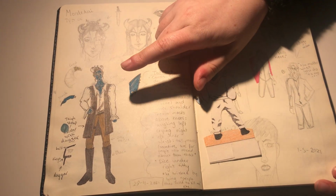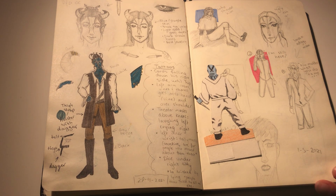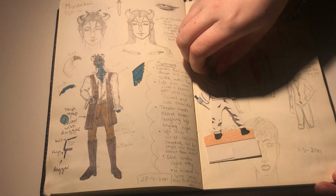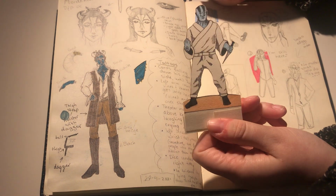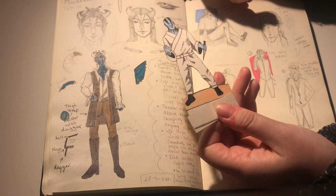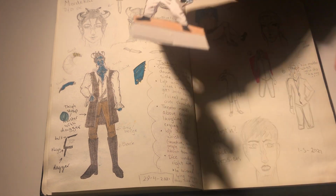That's mine. His name is Mordecai. He's a tiefling and a cleric, trickery domain, for anyone interested. I love him so much. He is so pretty. This is another OC from a different campaign we were playing called Corey. He was a Goliath cleric, I believe. I love my clerics, is the thing.